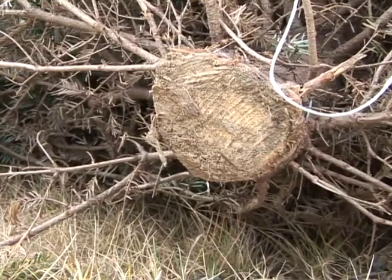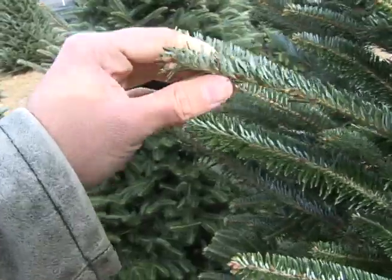The best way to keep that Christmas tree safe and to not be a fire hazard is to keep it well watered so that the needles do not dry out.